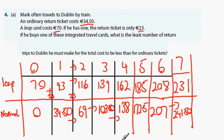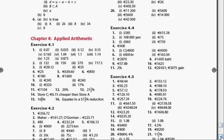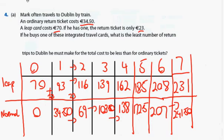Okay, so 7 trips. So if we just quickly have a look down here to test yourself, 7 trips is the answer. Okay, that's the way to do that one. Okay, next one.